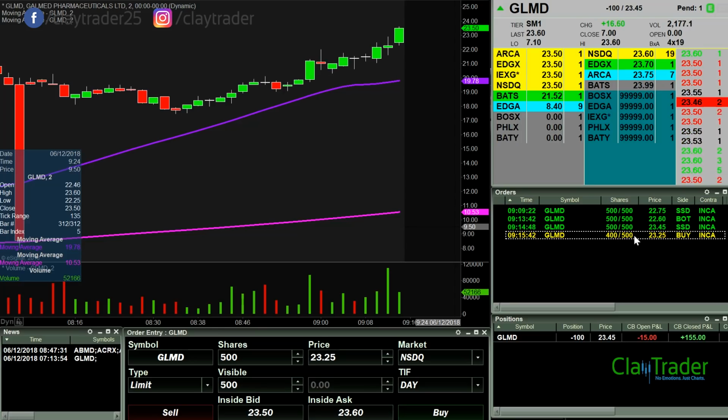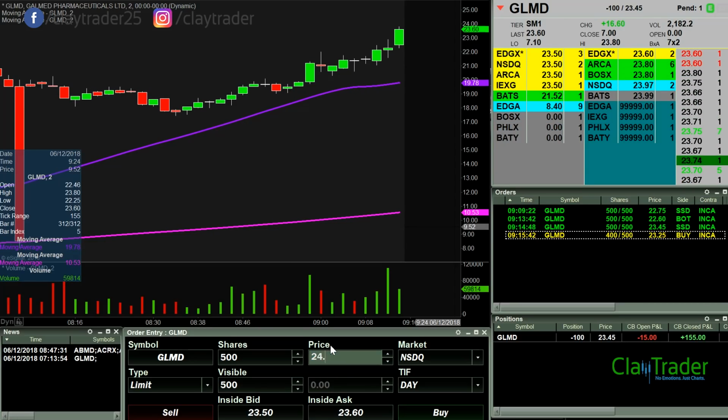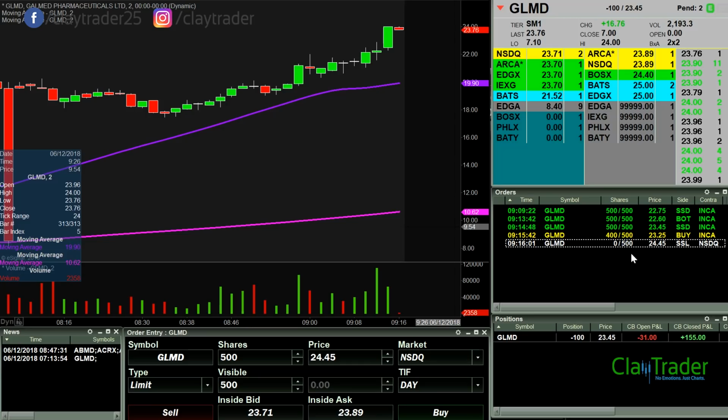Again, down here, yellow implies that I'm getting partials. Well, it's looking like I might be able to get some more here up at 24.45, double checking. So still have 100 shares left. So we'll see if it wants to just move up there or not. So I could end up having 600 shares here.